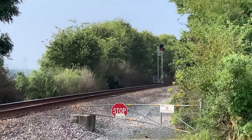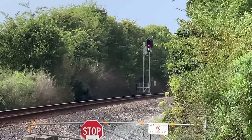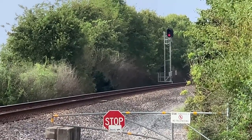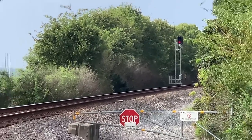Loaded coal train going past the block signal. Look at that. Wow, that was cool. They were booking. Loaded coal train there, son. What was the hurry? They were really booking pretty good.